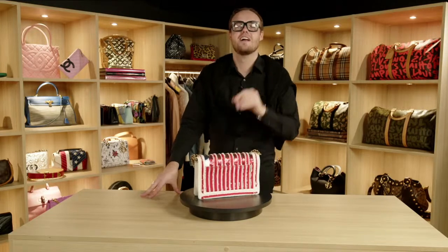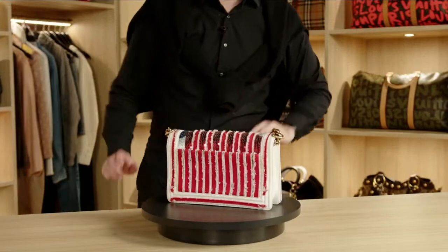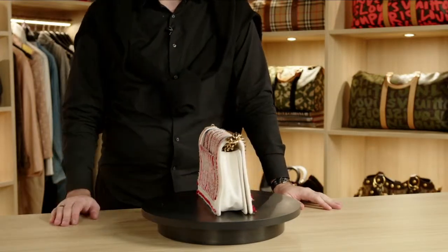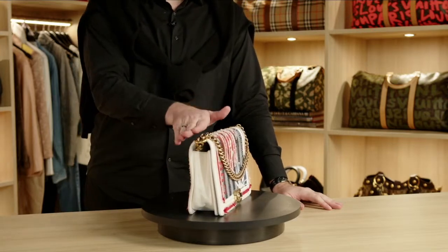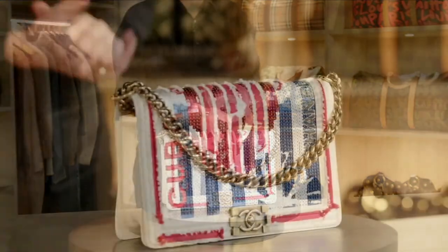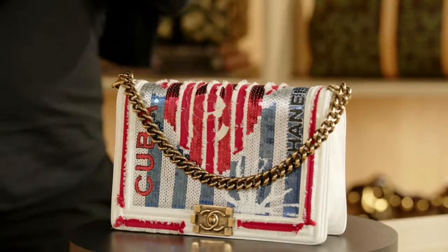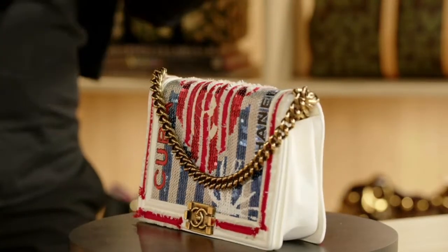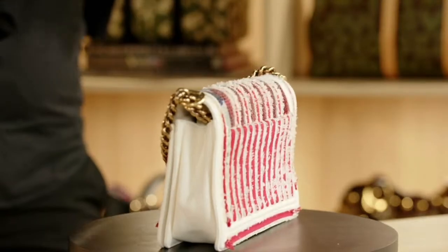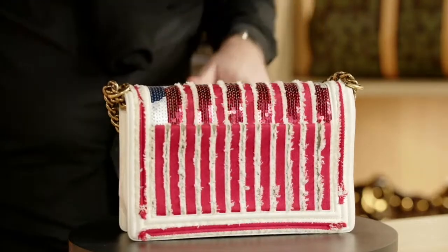This is the Chanel Paris Cuba Multicolor Sequin Boy Bag, the new size in the medium. The newer size is just slightly taller than the old medium, which was a little bit smaller in height, and I believe smaller in length as well. This is from the Pre-Fall Métier d'Art Coco Cuba collection in 2017. They actually premiered that collection in Cuba. Karl Lagerfeld went down there, tons of people went down there, and the cool vintage cars were all there as well. It was amazing. This piece, $6,150.